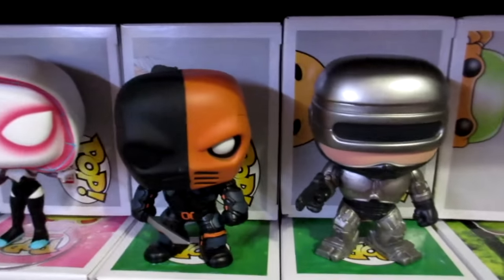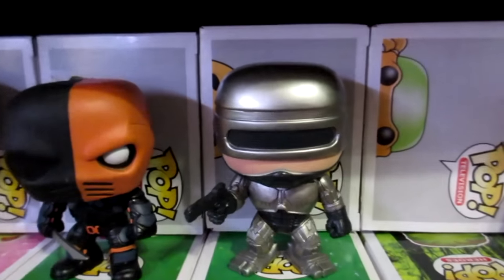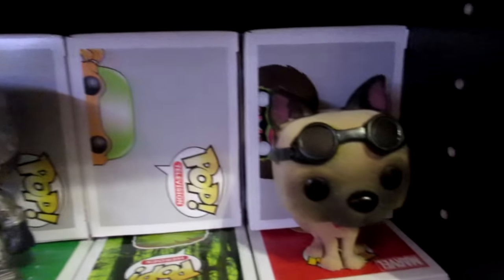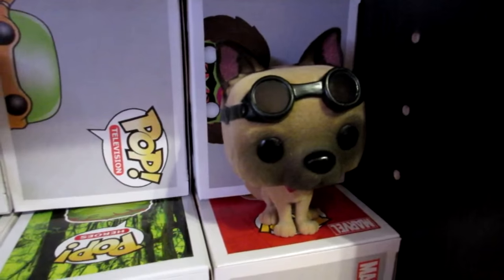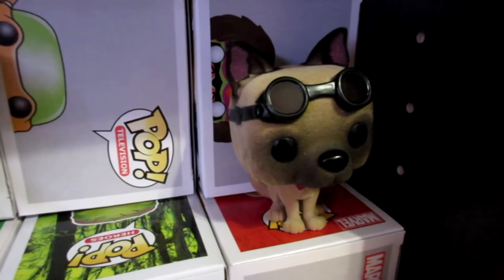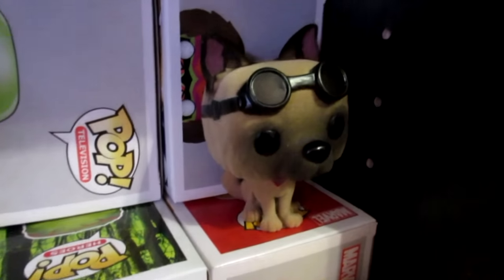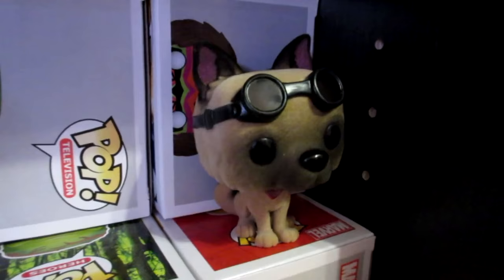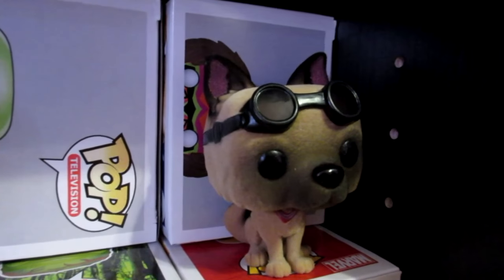Yep, Deathstroke. We've got RoboCop, another one of my favorite 80s movies. Yep. And then we've got Dogmeat. He's from a game, Fallout. I don't actually play the game. I just love the pop so much, and he's flocked, he's furry, so I just had to get him. He's really cute. Yeah, with his little goggles.